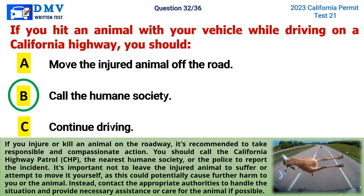If you injure or kill an animal on the roadway, it's recommended to take responsible and compassionate action. You should call the California Highway Patrol, CHP, the nearest Humane Society, or the police to report the incident. It's important not to leave the injured animal to suffer or attempt to move it yourself, as this could potentially cause further harm to you or the animal. Instead, contact the appropriate authorities to handle the situation and provide necessary assistance or care for the animal if possible.